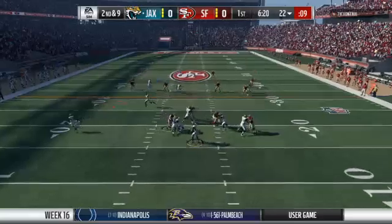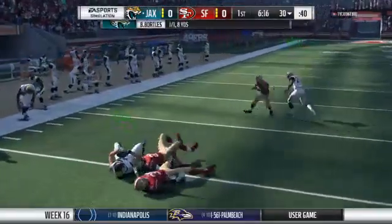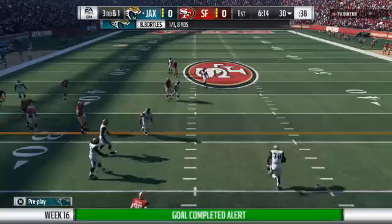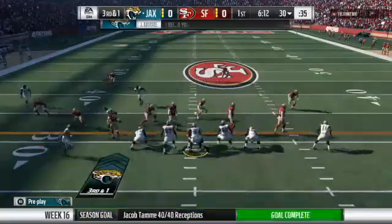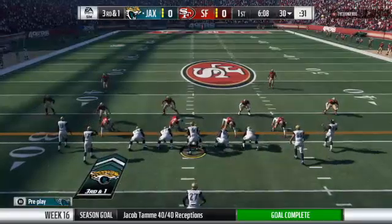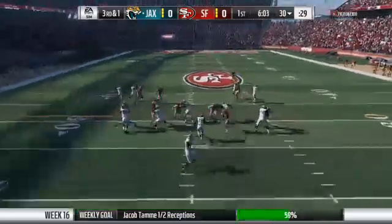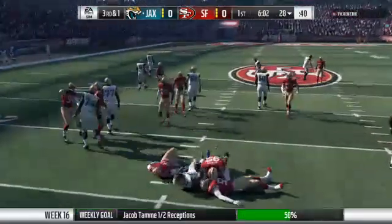Bortles now to throw. And it's complete to Jacob Tamme. And he'll be brought down right at the 30 here. 8 yards on the completion, but now they face third down. Let's not quibble about the game there on second down. That was a positive play because that was a take-what-you-can-get situation. Got out to the tight end. Now gives him much better opportunity to convert on third down.